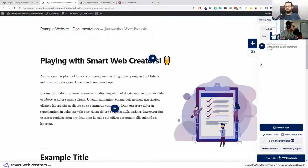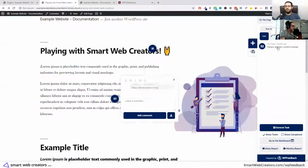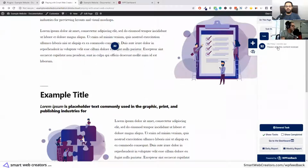So this one is low. So only once I add the low, it will show. Can reset this and see just the low bit as well. And again, you click and it just pops open. You can start working straight away.